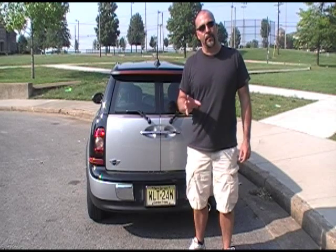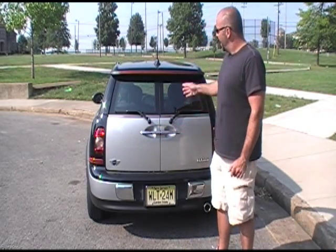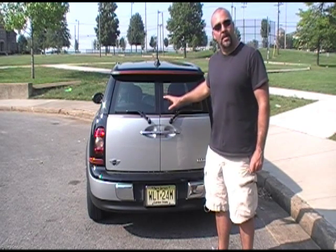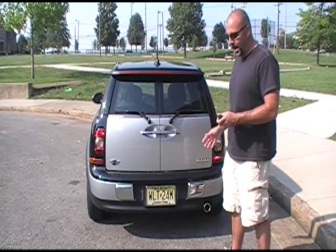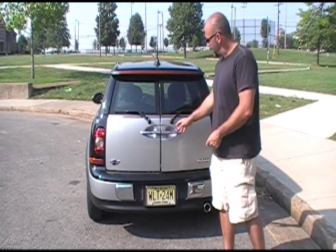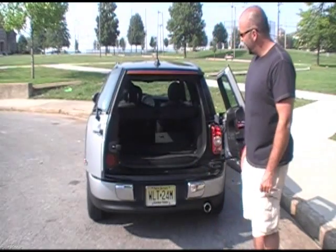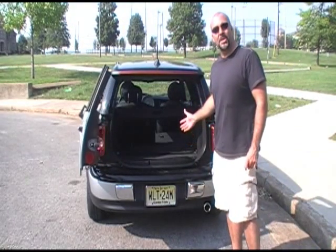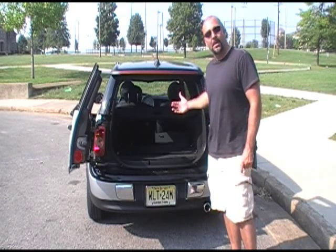One of the easiest ways to figure out that this MINI is different is just look at the rear. Compared to the base MINI that has a hatch, this MINI has two barn style doors that open up like this. They give you access to an additional 3.5 cubic feet of space behind the rear seat.